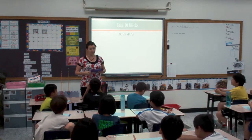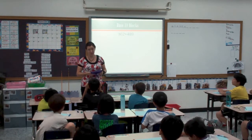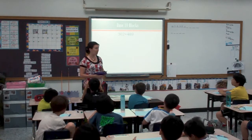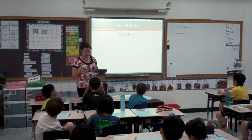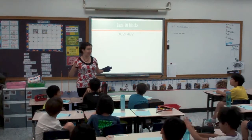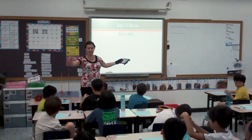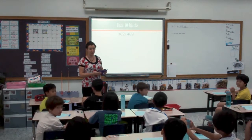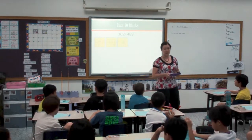Now, you don't want to add with base 10 blocks in fourth grade, because the numbers in fourth grade get really big. Like 251,347 plus something. I don't think you want 10,000 and 100,000 base 10 blocks in your desk. You would all need desks the size of that big circle table back there. But can you guys explain to me, if we use base 10 blocks, what comes up?